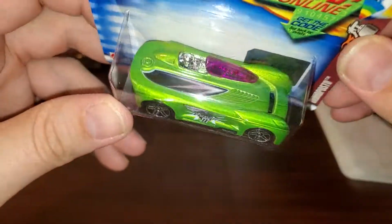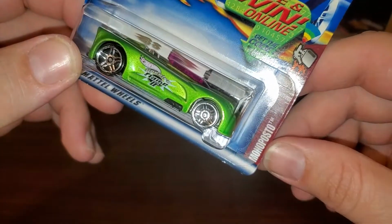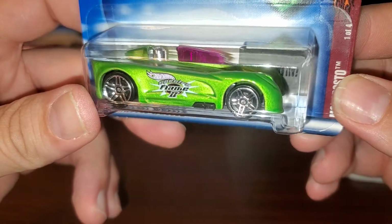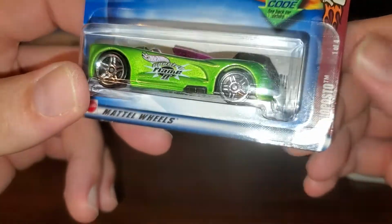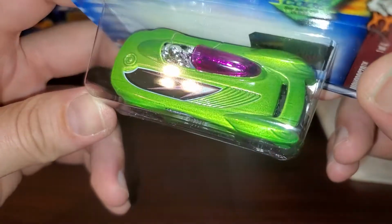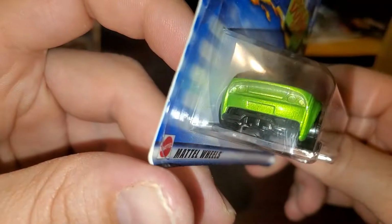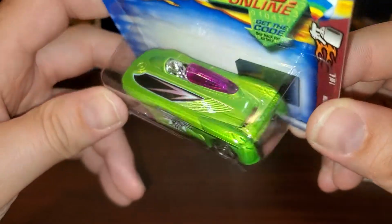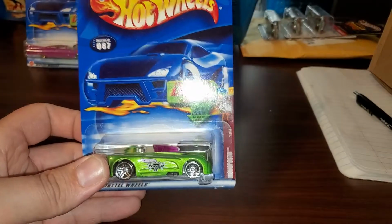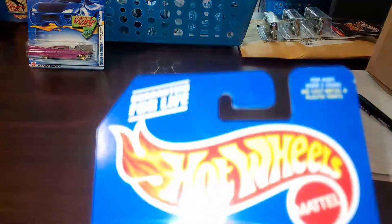Monoposto? Oh, single seater. Mono Spectraflame 2. Kind of neat though, like a roadster or whatever. I don't know, but I grabbed it. There it is. Alright, I'm going to throw this weird one right here. What do you think it's going to be?